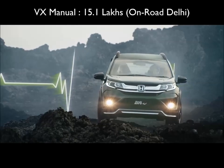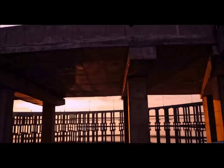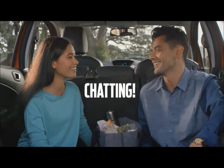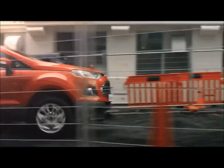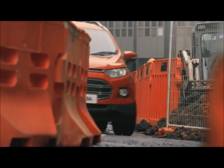The top of the line BRV VX Diesel costs 15.1 lakh rupees on road Delhi, which is over 4 lakh rupees more expensive than the EcoSport Titanium Plus variant costing 11 lakh rupees. In spite of being so much cheaper, EcoSport Titanium Plus has extra features like side and curtain airbags, parking sensors, rain sensing wipers, light sensing headlamps, telescopic steering adjustment, and auto dimming inside mirror over the BRV VX, while the BRV only has electrically folding mirrors, leather upholstery, and projector headlamps over the EcoSport.